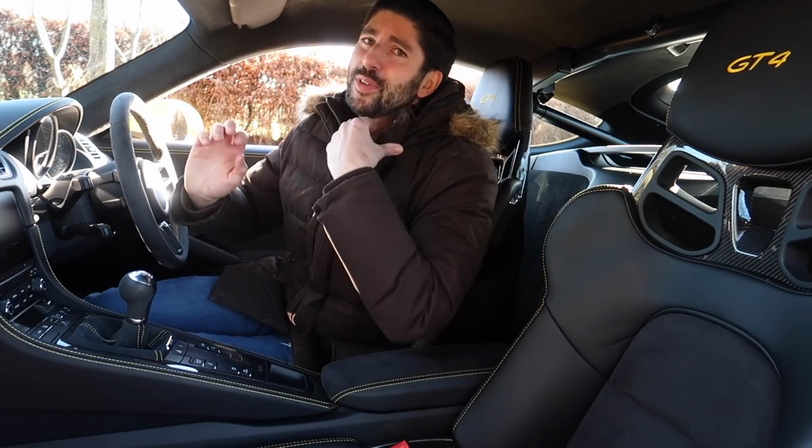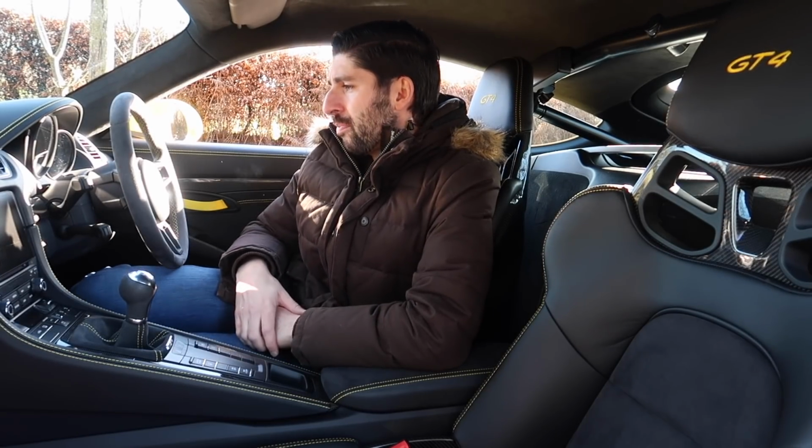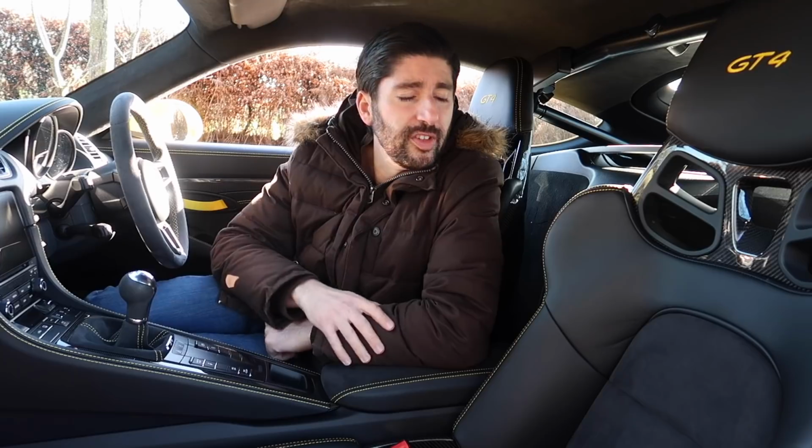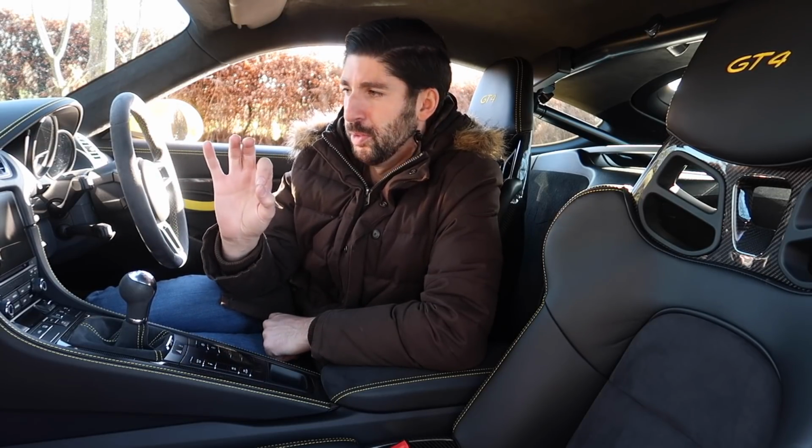I still need to figure out how to gracefully get into this 718 GT4. But then you take a look at the interior of this car, and this is where I think Porsche have really nailed it. Now, obviously, the spec on this car is pretty phenomenal.